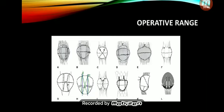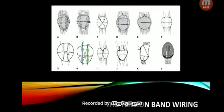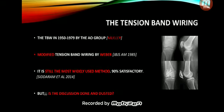Operative management, there's a huge range of possibilities as is found in most of our textbooks: tension band, Lotka band, Magnusson wiring, double tension band, and vertical tension band, screws and wire. But it is the tension band wiring which holds the center stage to this day. The tension band wiring was introduced in 1950, developed up to 1979 by the AO group. Modified tension band wiring was introduced a little later. It is still the most widely used method with 90% satisfactory results.